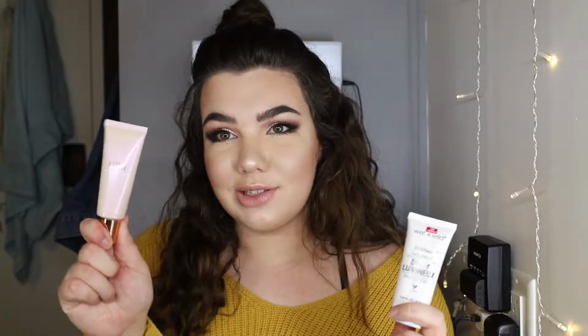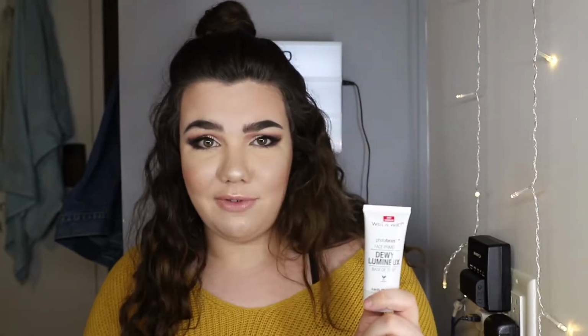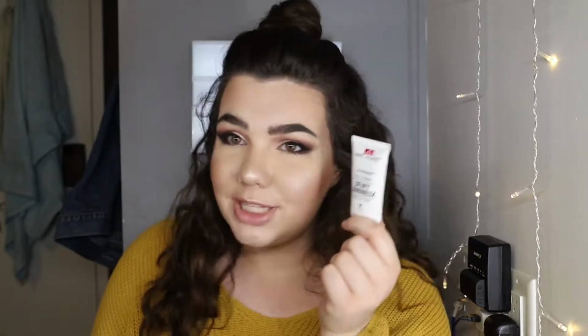This one is more expensive, but I bought it with a 50% off coupon, so I think I only ended up paying like $6 for it when really it's $12. And this one is $5. You get 1.3 ounces of product in the L'Oreal Lumi Glotion, and you get 0.84 ounces of product in the Wet n Wild Face Primer.